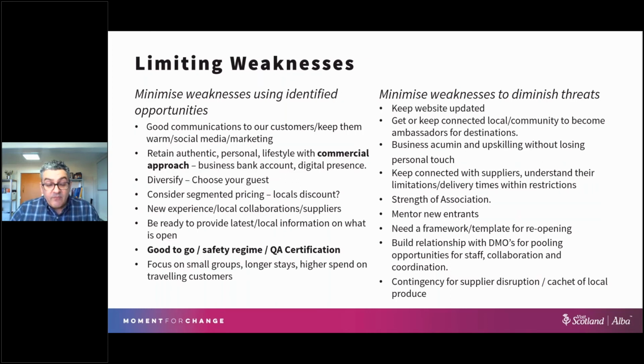Looking more generally towards limiting the weaknesses, it was all about maintaining good communication with customers, and many people within the sector are promoting direct booking. And one of the benefits, obviously, of direct booking is being able to have that direct communication, so that you can keep people up to date with local restrictions or any issues that have arisen directly, rather than having to go through an intermediary. There was the whole need to retain the authentic personal products that you want to give through your business, but to develop a more commercial approach.